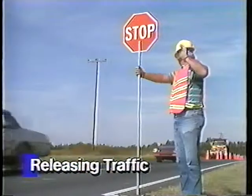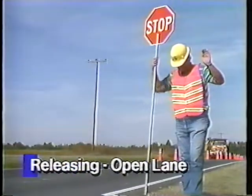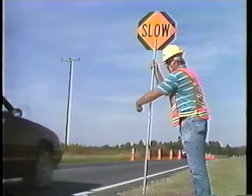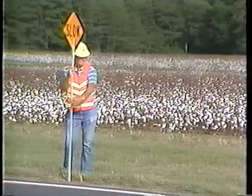The second way to release traffic is from the open lane. After the road is clear ahead, display the slow paddle to the drivers. With your free arm, motion the drivers to proceed. Again, be direct and deliberate in your motions.